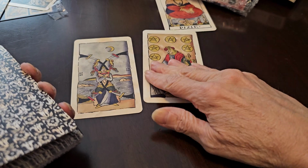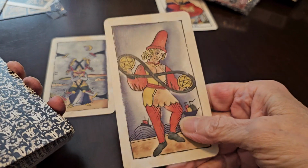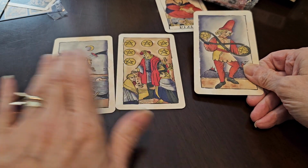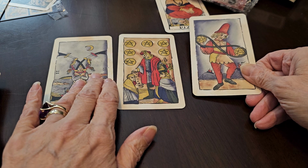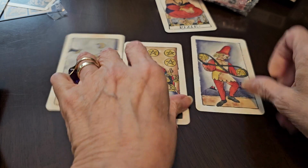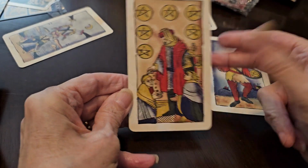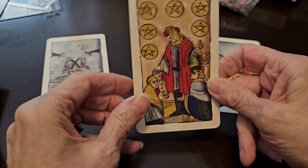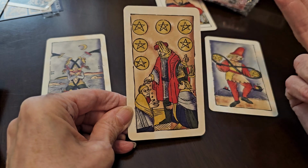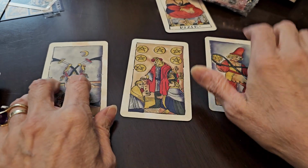It's going to cost some money probably. I have to invest something. Wow, 2 2s flanking a 6 of coins. So 6 is a perfect number, so it's very encouraging, and it's the suit of money, where I see it as the suit of money. So I think that means maybe I do have to invest some money, but I also think it might be lucrative. That's what I think.